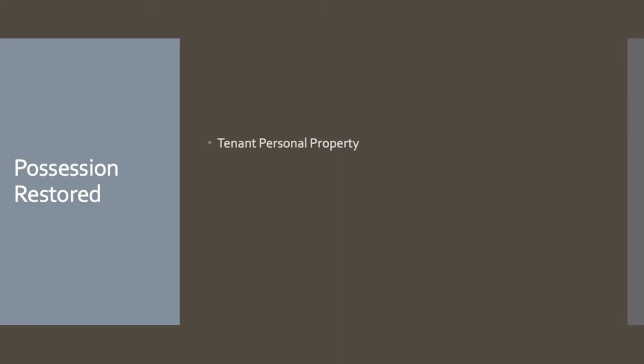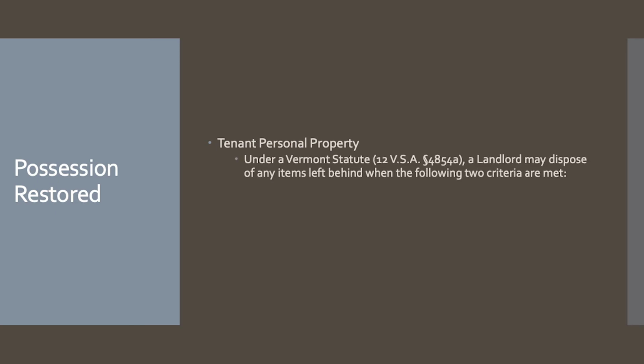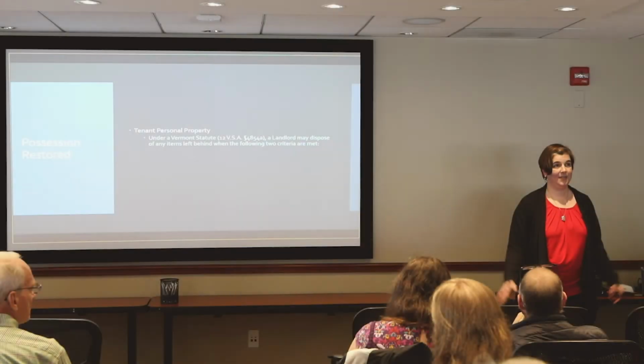Possessions restored. So, yeah, we've been talking about tenants' personal property. What do we do with it? New statute went in probably 3 years ago. Now I kind of lose track of time. It all sorts of blends together. You can dispose of property at the end of an eviction. Yay!